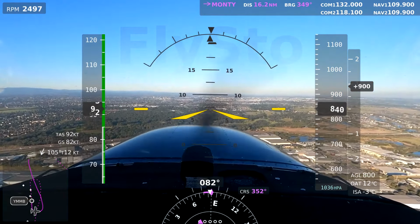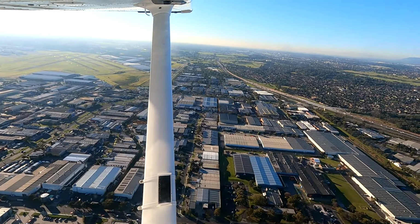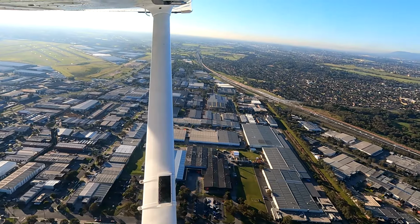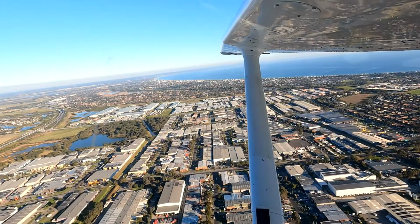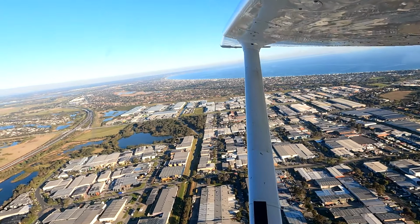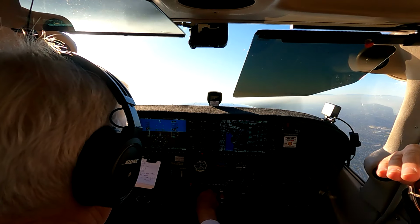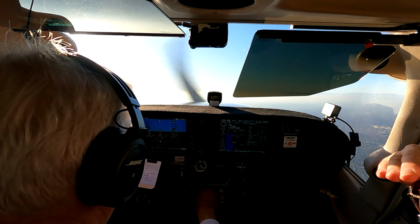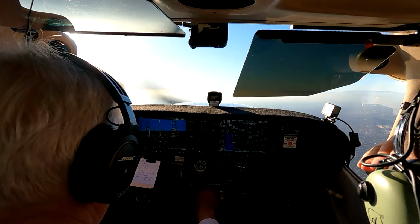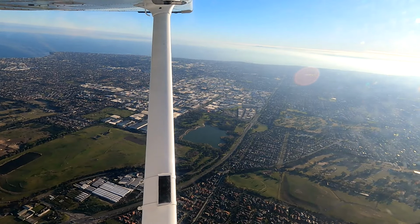Of the circuit. Okay. It's 1,000 feet, come around, keep climbing. Melbourne approach, IFR Cessna 172, Bravo Sierra Victor, passing 2,700 on climb, 3,000 received Alpha. Bravo Sierra Victor, g'day.